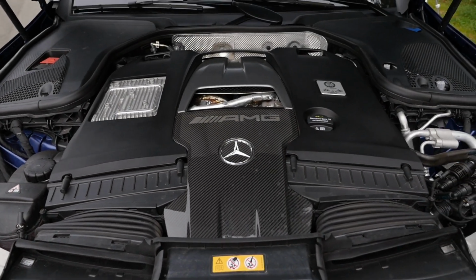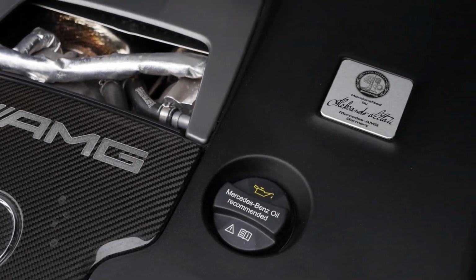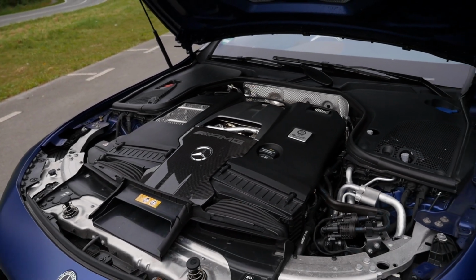Yeah, that's the 4-liter V8 bi-turbo, 612 horsepower, and here in the E63 S. And the acceleration figure to 100 km/h or 62 miles an hour, 3.4 seconds only. And the power to the ground, all-wheel drive with a rear-wheel bias.